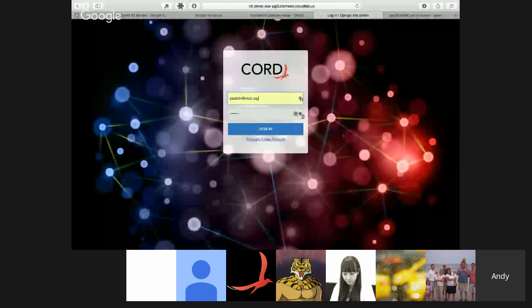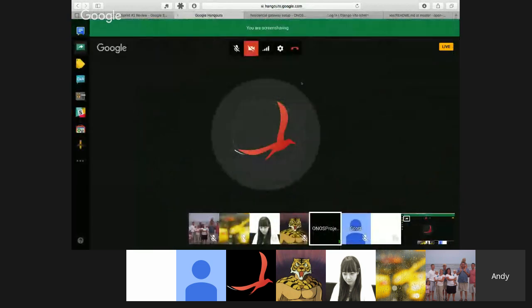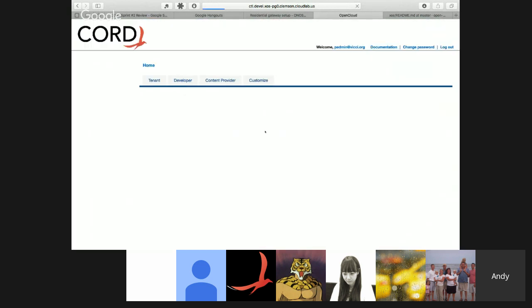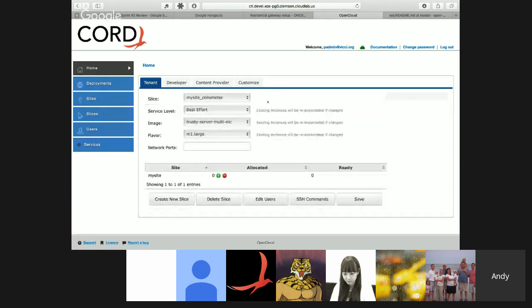Can you see my screen? Yes. Okay, good. So this is CORD. We're going to be looking at the CORD development environment running on CloudLab. Let me sign into XOS here. The CORD configuration is setting up an end-to-end data plane for testing and for software development on CloudLab.